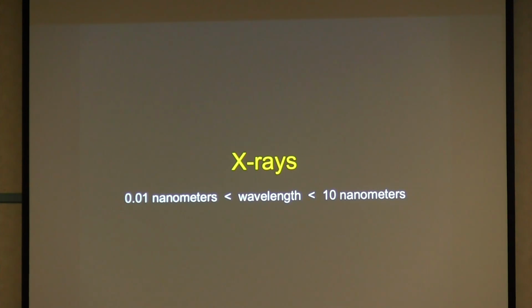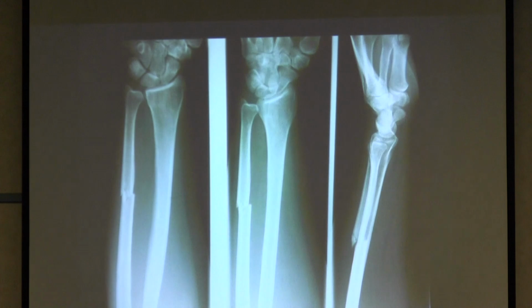X-rays, starting at 10 nanometers down to 0.01 nanometers. So nanometer scale, you get X-rays. And of course, we all know about X-rays from having been to the doctor. All right, can you see the break in this person's forearm? Now, are the bones emitting X-rays? No, they are not. Are the bones absorbing X-rays? Shake your head. Yes, they are, okay?